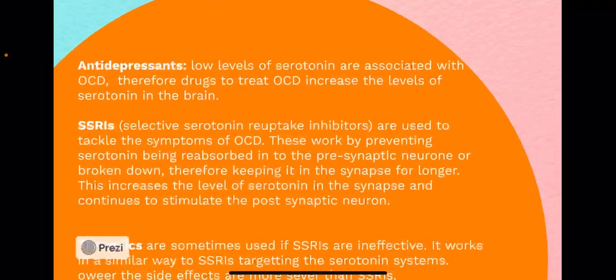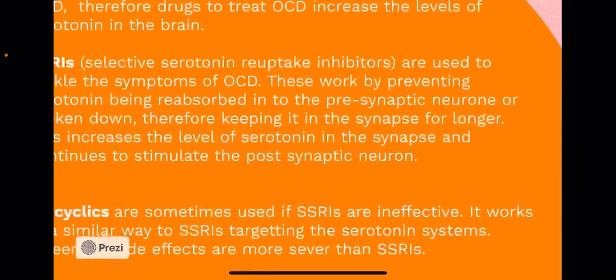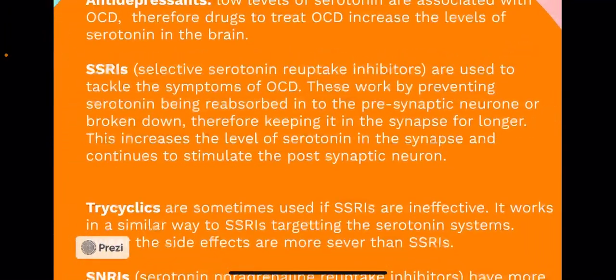So, antidepressants. Low levels of serotonin are associated with OCD, therefore drugs to treat OCD increase the levels of serotonin in the brain. The first one we're going to look at is SSRIs. SSRIs, selective serotonin reuptake inhibitors, are used to tackle the symptoms of OCD. These work by preventing serotonin being reabsorbed into the presynaptic neuron or broken down within that synapse, therefore keeping it in the synapse for longer. This increases the level of serotonin in the synapse and continues to stimulate the postsynaptic neuron.